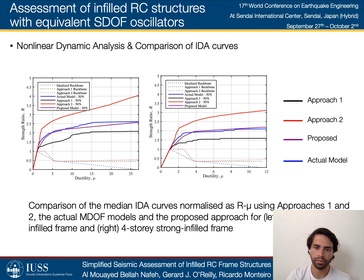On the other hand, for the SDOF model proposed, the median values are much more aligned with the median response of the actual model, especially the intensity at the collapse of the structures, demonstrating its suitability. As such, given the significant differences observed in collapse intensity estimation among the approaches examined, it is believed that the numerical modeling approach suggested here for infilled RC frames should be the one adopted in studies of this sort.